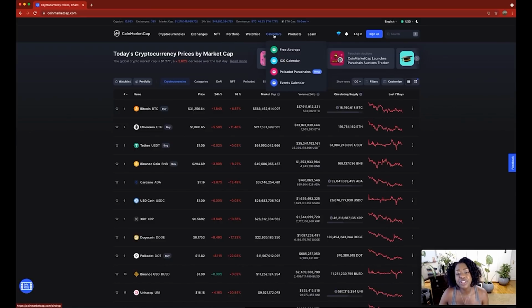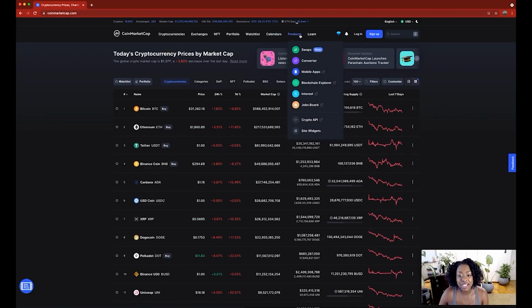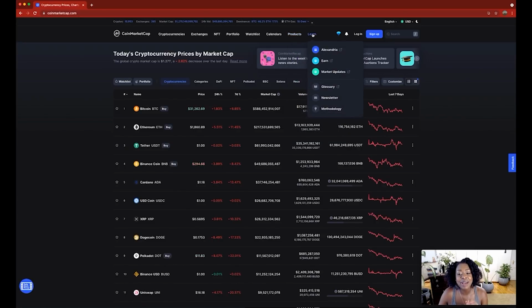Calendar shows you things that are coming out, airdrops, ICOs, initial coin offerings that are coming out, and a few other things. Products, I won't go too much into that, but that's a tab. And then the Learn tab, I like this. When you click on the Learn tab, it takes you into some crypto education. Because if you're just getting into crypto, and if you're watching this video, you probably are, I think this would be a good video for you to get an overall understanding.